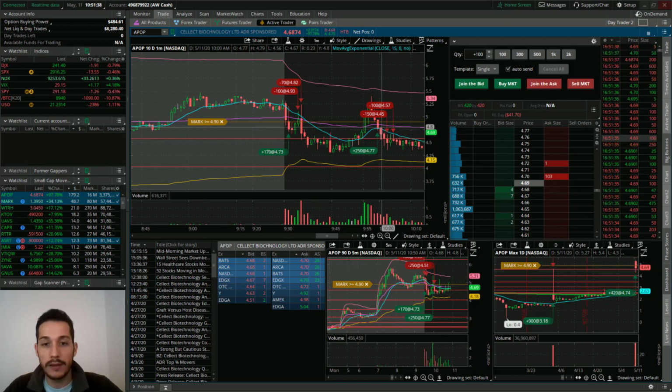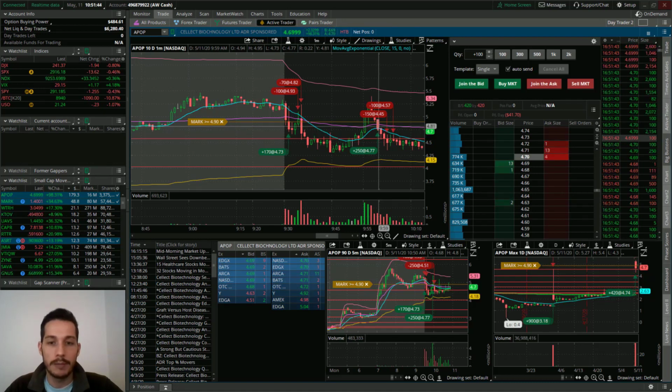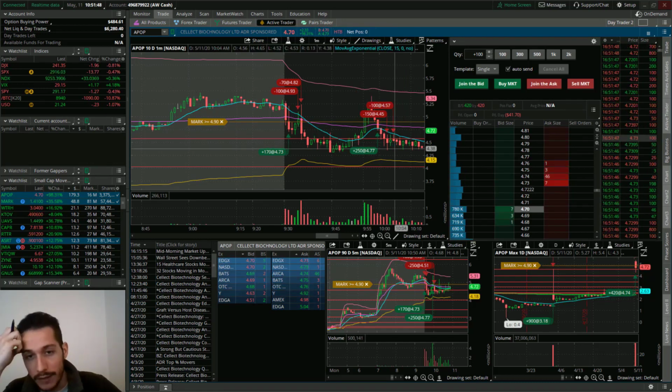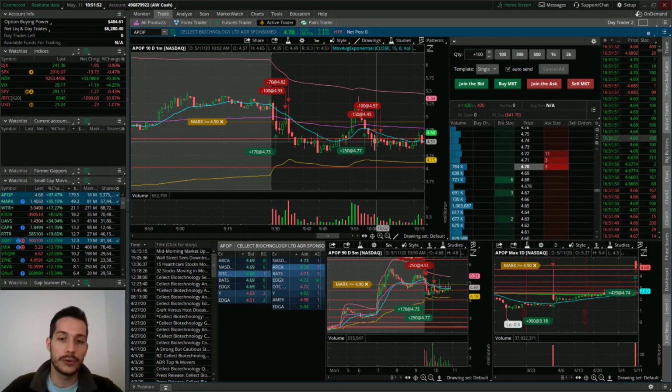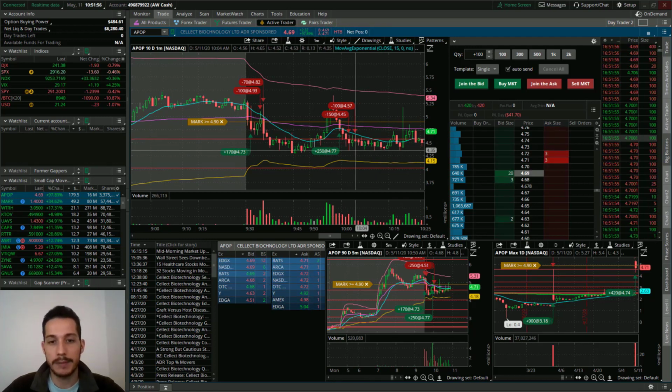So I bought the third red candle in the 77s, which on the candle was actually a pretty good entry, but then it ended up pulling back another 9%. This was a really, really aggressive sell-off. So that was a little bit annoying. I kind of had to hold through it, almost past my max stop loss.